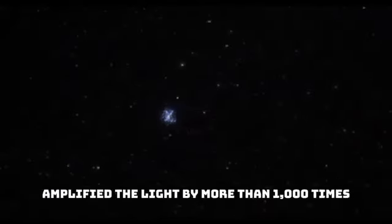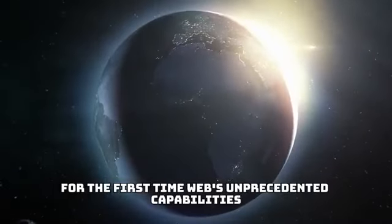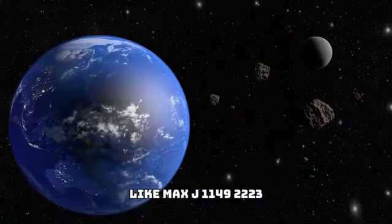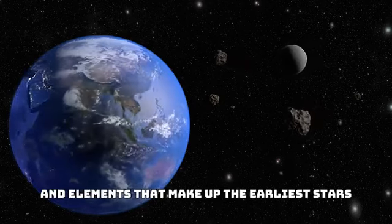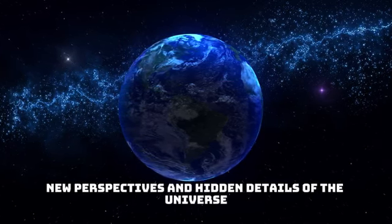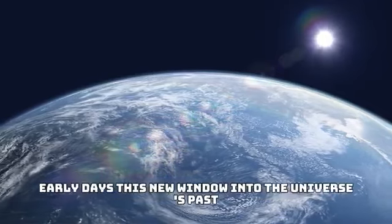Gravitational lensing amplified the light by more than 1,000 times, allowing scientists to study this single star in detail for the first time. Webb's unprecedented capabilities now allow astronomers to decipher the light signatures of stars like this one, profiling the gases and elements that make up the earliest stars and galaxies. With each discovery, Webb continues to reveal fascinating new perspectives and hidden details of the universe as it unfolds over billions of years, bringing us closer to unlocking the secrets of the universe's early days.